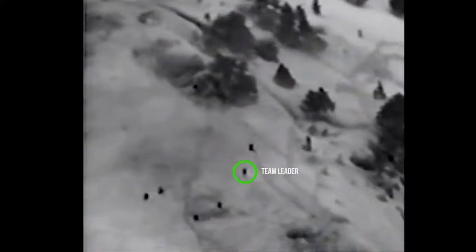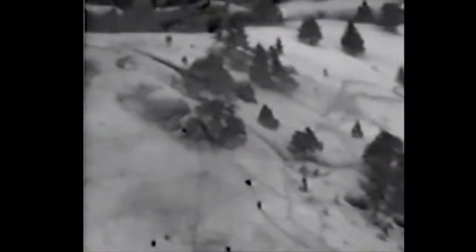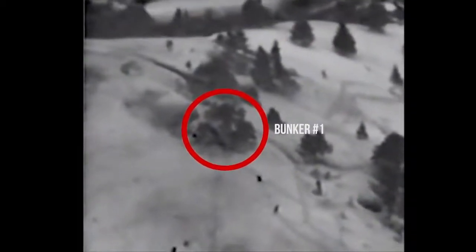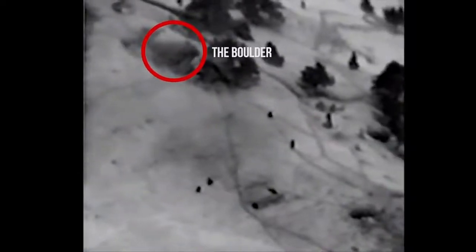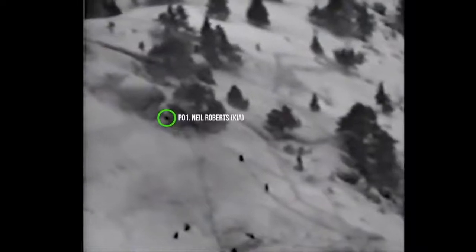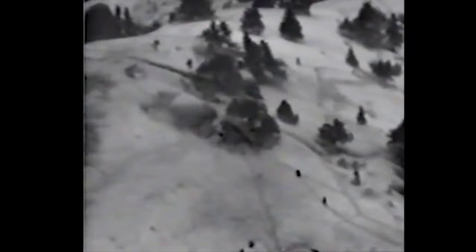The dark mass above Chapman is a fortified bunker containing 2 enemy fighters, each armed with AK-47s, who are firing down on the team in the darkness. This bunker will come to be known as Bunker Number 1. To the left of the tree and Bunker 1 is another gray mass. This is a rock outcropping that came to be called the Boulder. Between Bunker 1 and this boulder can be seen the body of slain SEAL Neil Roberts, the man Chapman and the others are attempting to recover.